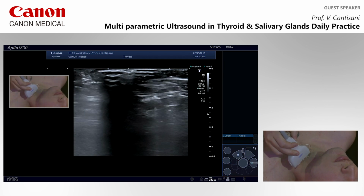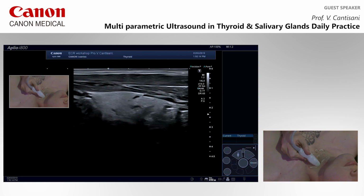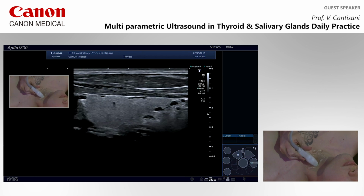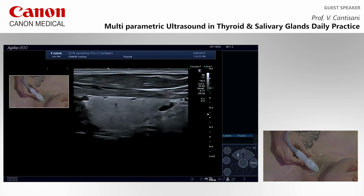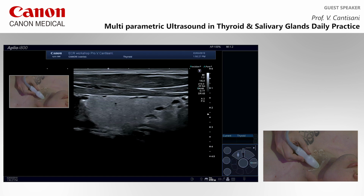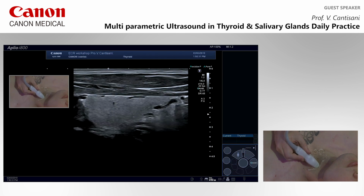I suggest to cover with gel. Then you try to have the best imaging. Then axial or longitudinal. There is no universal consensus. But in general, I prefer longitudinal because in that case, I can have a better representation also of the glands, of the lobe.